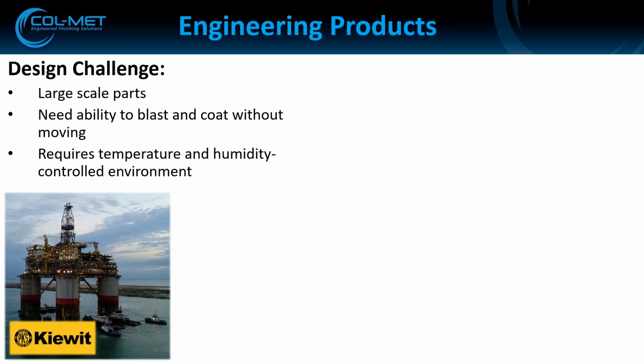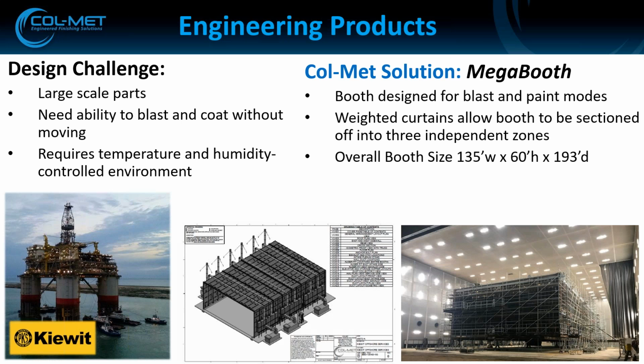Then we have a really large scale part that needed to be coated. They also needed the ability to blast and coat without moving the part. And on top of that, they required this booth to be temperature and humidity controlled. So this particular booth was like a 3-in-1: a spray booth, temperature and humidity control, and a blast booth. What we offered was a mega booth.